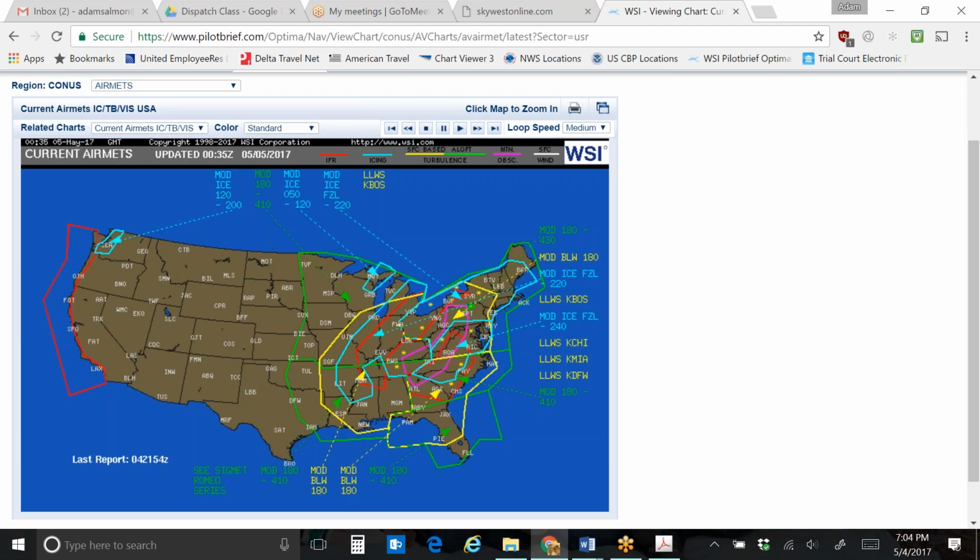Let's see. So that's icing. Icing is the only one where you would need to do something like that. Turbulence, obviously, you're going to want to try and avoid as much as you can. At the end of the day, as a dispatcher, safety in general is the number one concern. So you obviously want to avoid severe turbulence, because if it is a turbulent segment, it means that severe turbulence is going on somewhere inside of what they're calling the segment.